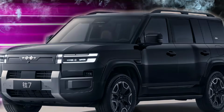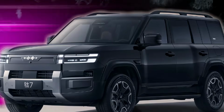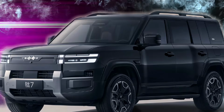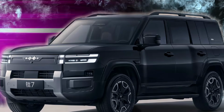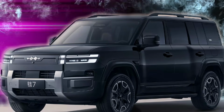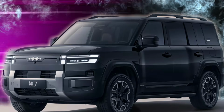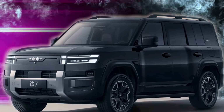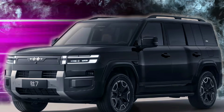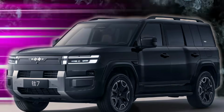By combining plug-in hybrid powertrains with body size and style recalling traditional off-roaders, the Ti7 attracts customers seeking utility, stylish appearance, and green mobility without bursting into the stratospheric price bracket. Its competitive pricing and large size also position it to take advantage of export opportunities, particularly in developing countries or markets where demand for cheap electrified SUVs is exploding.